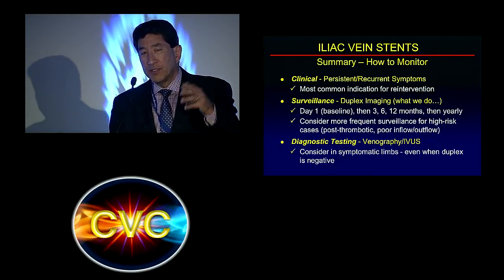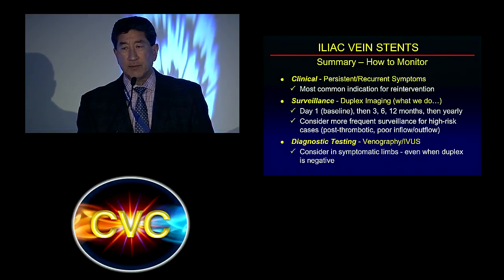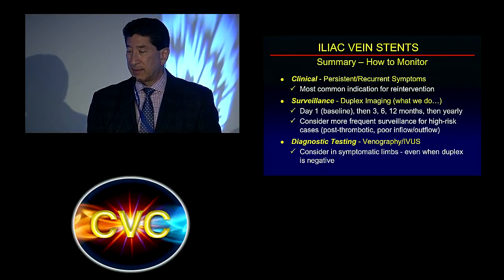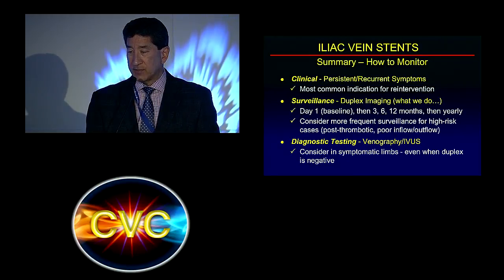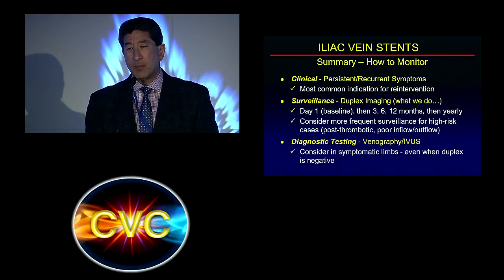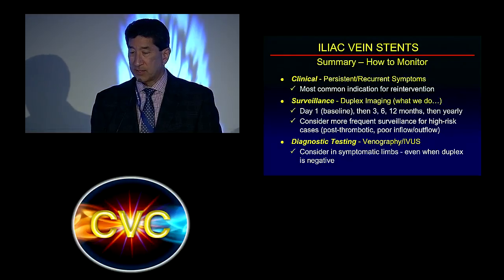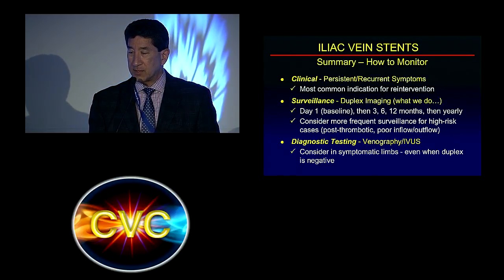And you notice I didn't show you an in-stent stenosis. We reviewed our last 20 or 30 cases, and I couldn't find a case of in-stent stenosis after an iliac vein recanalization. So they either remain patent, they get laminated thrombus, or they thrombose, but we just couldn't find a focal stenosis. So that just doesn't seem to be an issue, at least in that particular recent series.